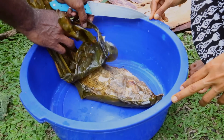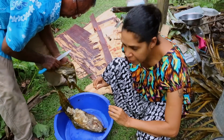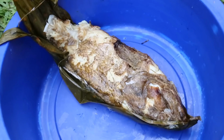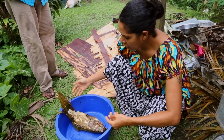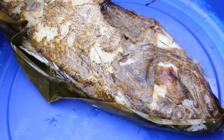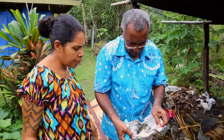You can see how tender the fish is and how soft the meat of the fish is, cooked up in this manner with this nicely flavored leaf here. And this will also give smell to it as well, the special sort of leaf that they've used here in the lovo. You can see that it's nice and compact, neat, but really, really soft and tender, ready for eating.